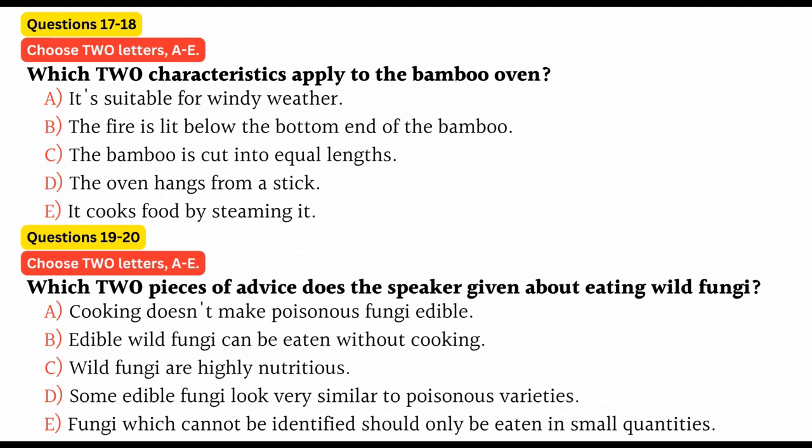That's mushrooms and toadstools. I'm sure you'll be aware that some of these are edible and they're delicious, but some of them are highly poisonous. Now, whether they're poisonous or not, all fungi that you find in the wild should be cooked before eating, because that helps to destroy any compounds in them that might be mildly toxic. But be aware that any amount of cooking won't make poisonous varieties any safer to eat. Unless you can definitely identify a fungus, you should never eat it. It's not worth the risk.